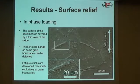Thermomechanical fatigue results in the initiation of multiple fatigue cracks, and this is due to the synergic effect of varying temperature and strains along with the corrosive environment. In order to investigate the damage mechanism, secondary cracks were observed using a scanning electron microscope.